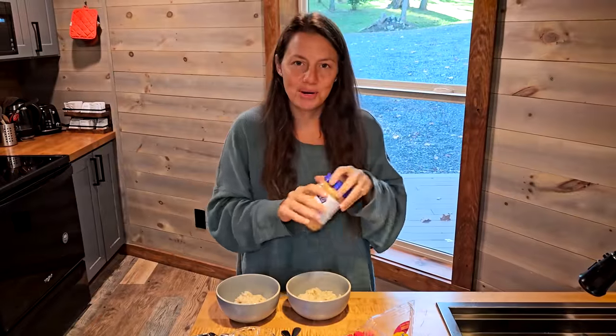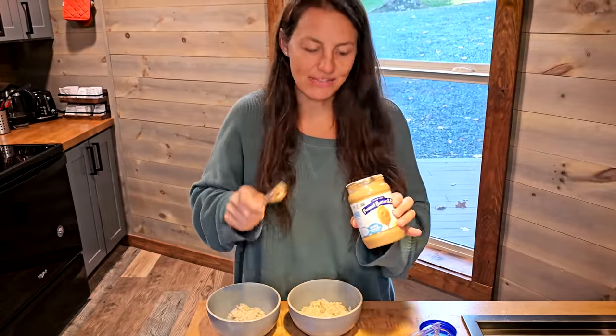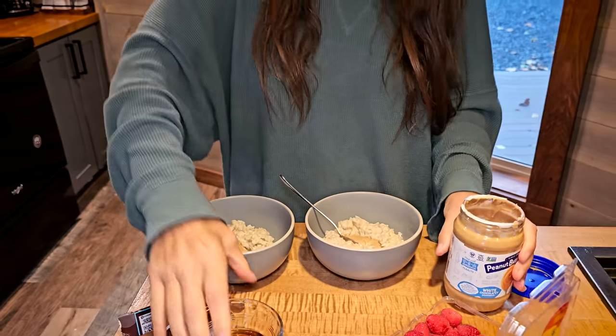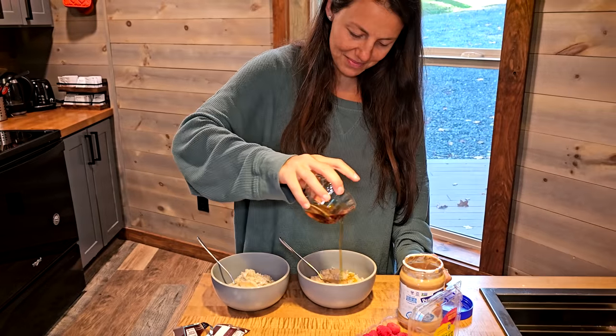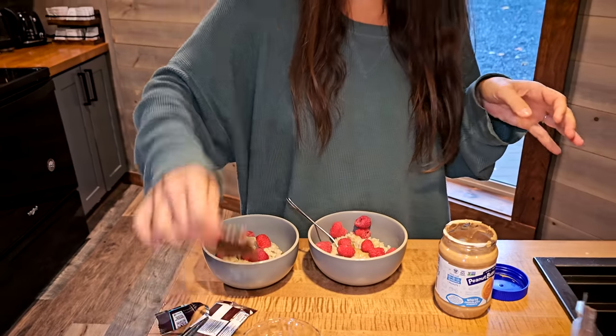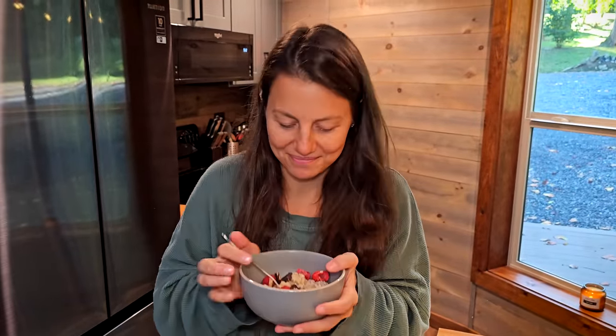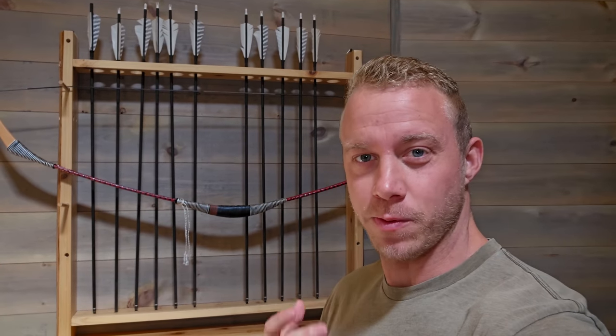This is the most important part of making oatmeal, and it is toppings. So we have some white chocolate peanut butter, we have some maple, and some raspberries. And then on mine, I have chocolate. Here you go, babe. Thank you. And Tiana didn't want oatmeal, she wants cereal, so that's why she doesn't have a bowl. More for us.